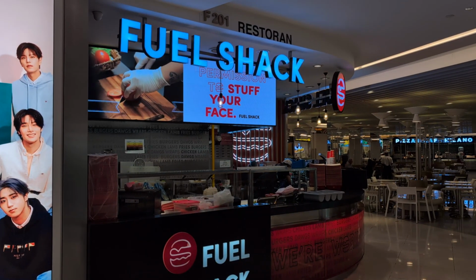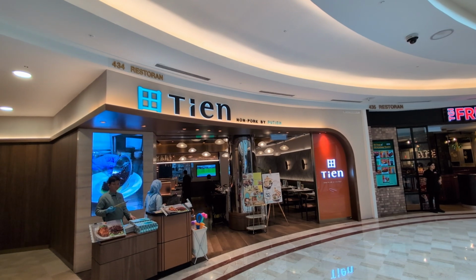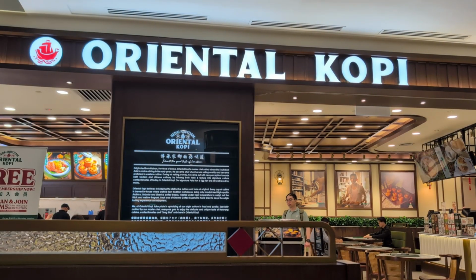And they have a place called Fuel Shack, which is kind of Malaysia's answer to Shake Shack, only I think it's better actually. It's pretty phenomenal, and they use Australian beef. Definitely check that out if you're in the mood for a burger. They also have some sit-down restaurants. They have a Michelin rated restaurant, which I visited earlier in the video, and lots of restaurants down on the main floor overlooking the pond.